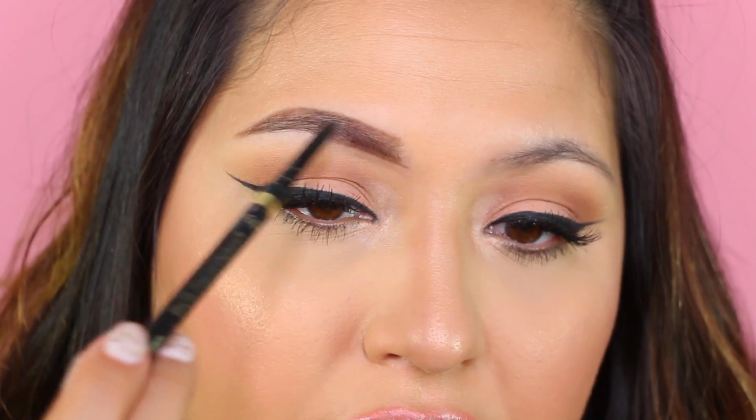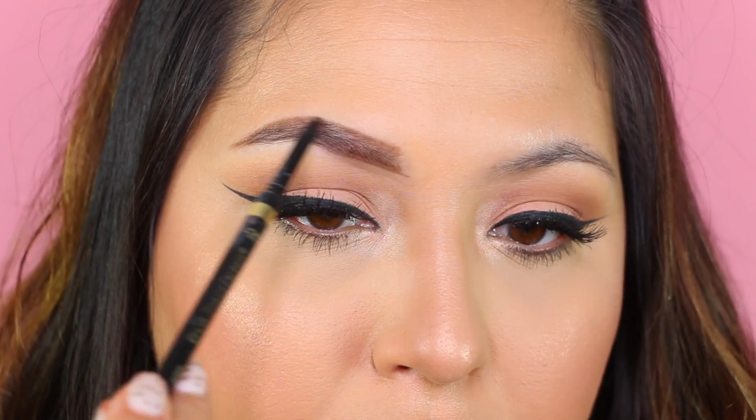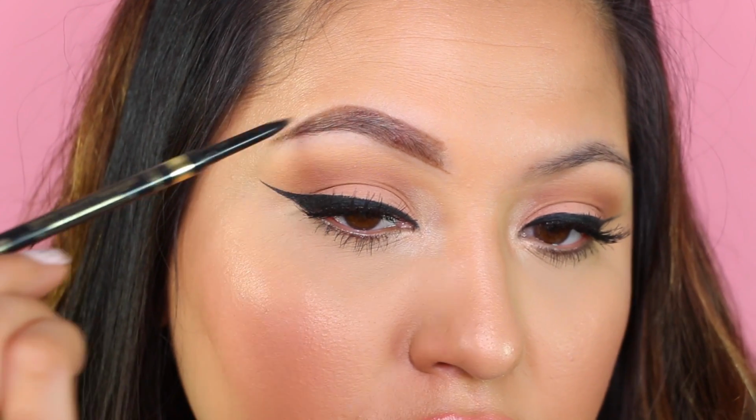I do still have a light hand, and then I look at my brow and I see if I want a little bit more of an arch up here, so I'm just gonna start building up just to kind of give me that little curve at the top, because I happen to like that, and then just tail it out.